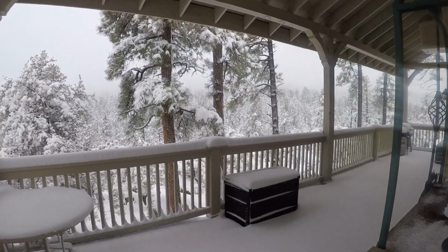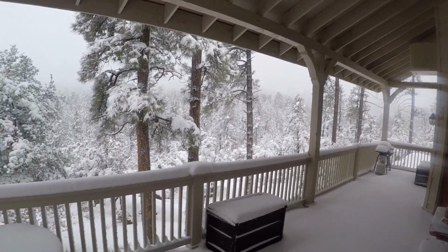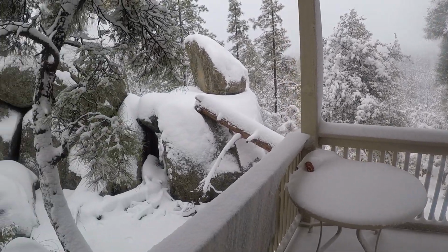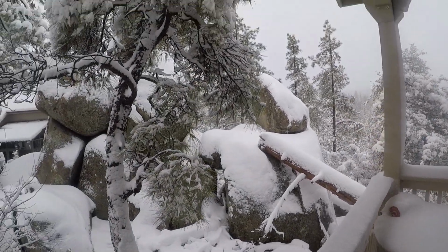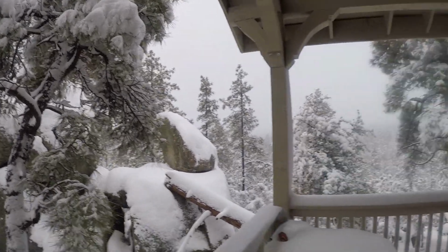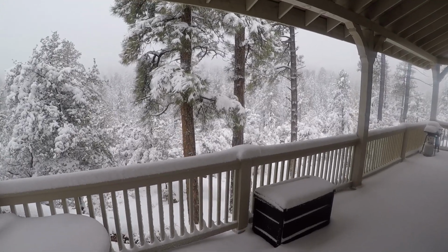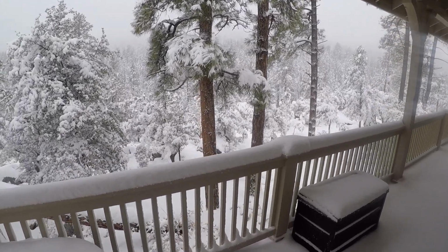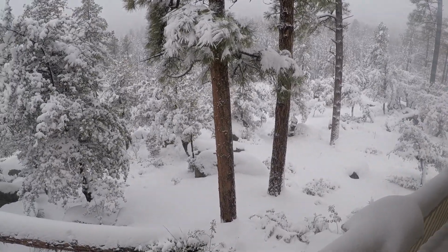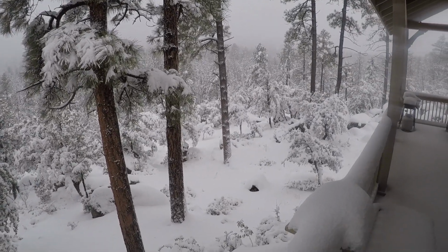And yeah, it's just kind of a look at what we got out here. It's 6,100 feet on the edge of the Prescott National Forest on the west side of town. And it is still snowing. Yeehaw.